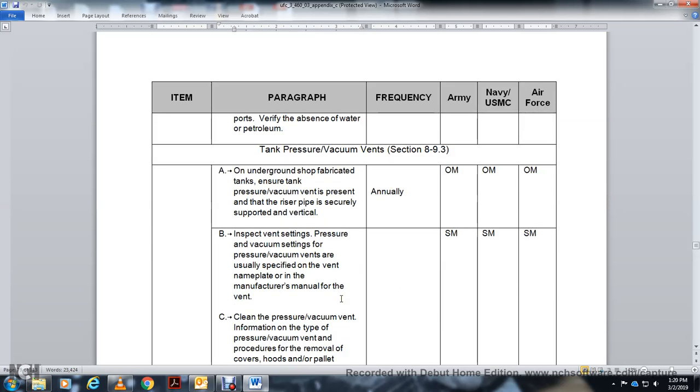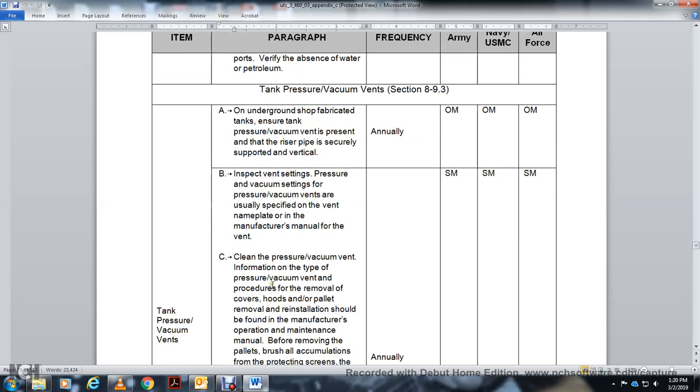Also, your tank pressure vacuum vents. Inspect the vent settings. Pressure vacuum settings of the pressure vent are usually specified on the vent nameplate or in the manufacturer's manual for the vent, and that is annually.